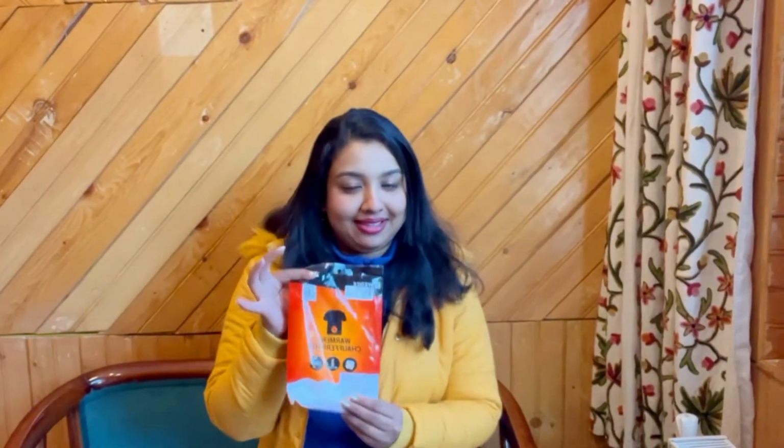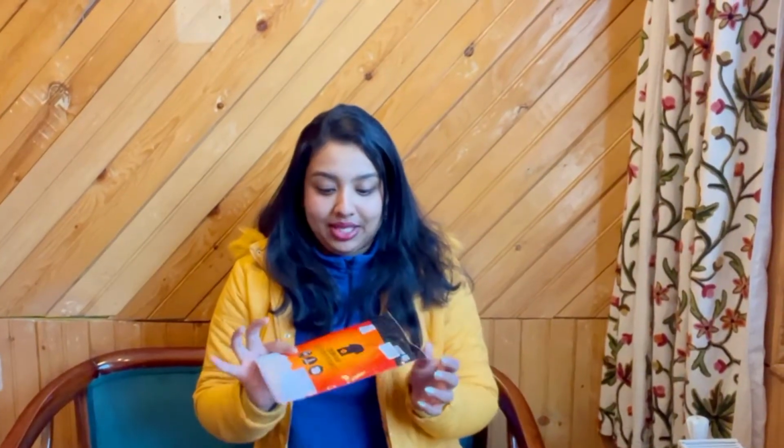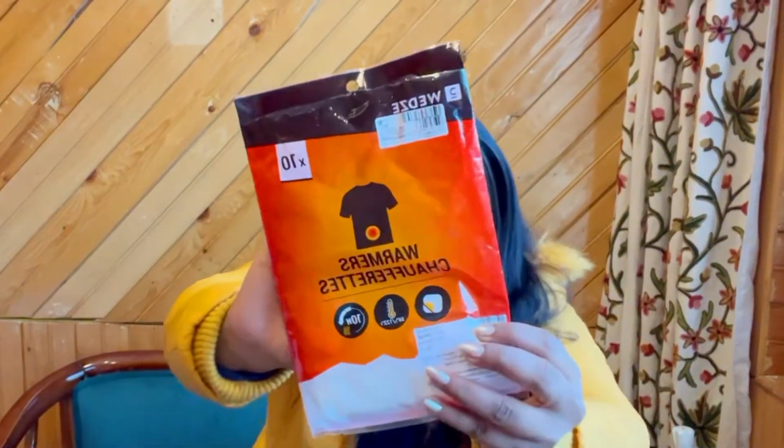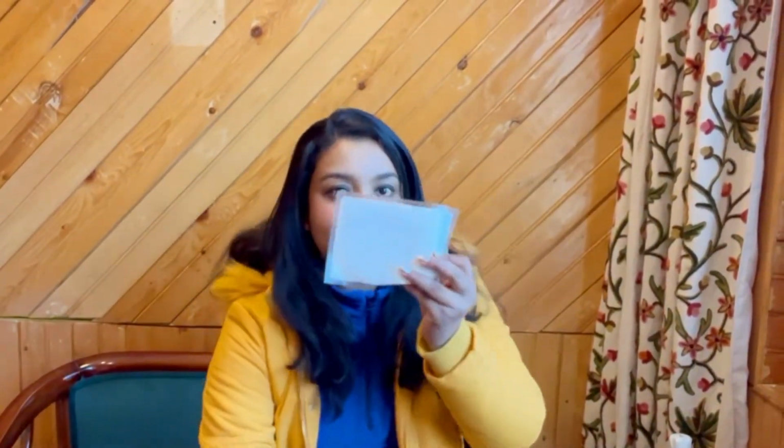Once you wear the thermal, you can actually buy something like this from Decathlon. On a trip to Manali, we never knew something like this even existed, but this time when we went to Decathlon to purchase the essentials, we came across this particular one. Actually, I saw this one in an Instagram reel where a girl was talking about this. So basically this is called warmers chaufferette. This is how it looks.